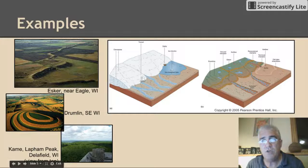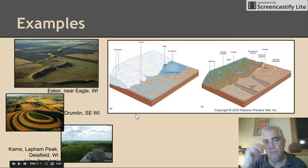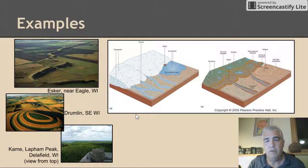On the illustration that I've got, you can see in this case, this stream forming right here, coming out from underneath that glacier. That's where an esker would have formed, or could have formed. A couple of the other features here are drumlins and kames. A drumlin is really a teardrop shape, and the thicker part of the drumlin would be facing into where the glacier was, and a point faces away from where the glacier was.